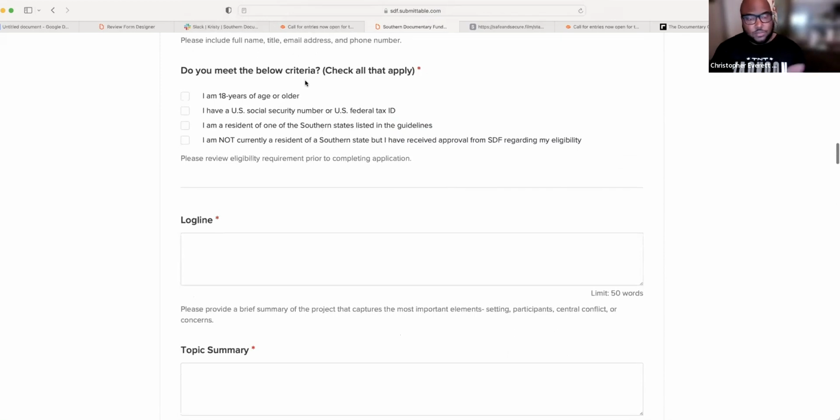Also, this goes back to the criteria: 18 years or older, you have the social security number, or you're a resident in one of these southern states. Also, if you're not a resident currently, but you received approval from me regarding your eligibility, say, going back to what I was saying earlier, you grew up in Mississippi or South Carolina or Florida, but now you live in New York or Chicago or Montana, and you're doing your project, this is what you click here. You also reach out to me as well, just so I can give you the okay and the thumbs up.